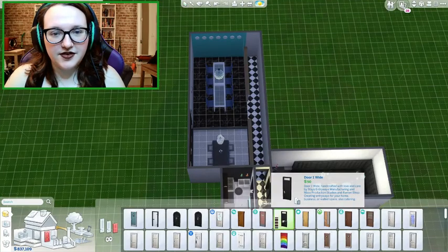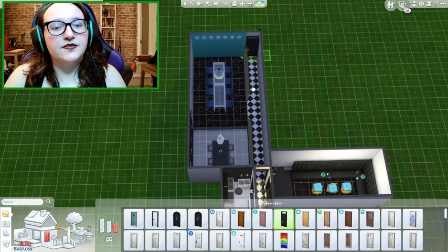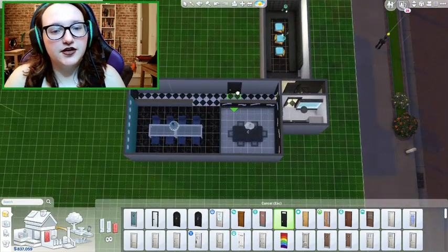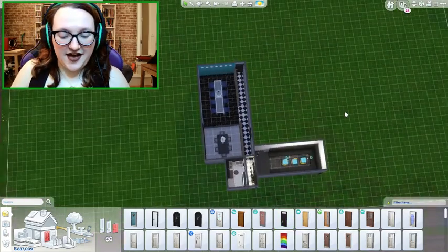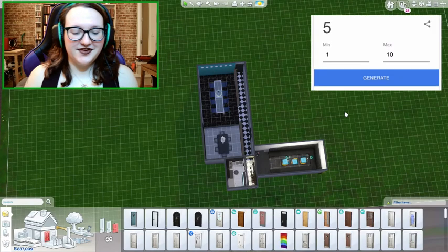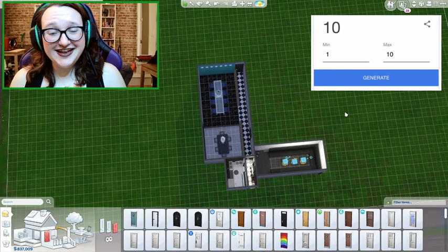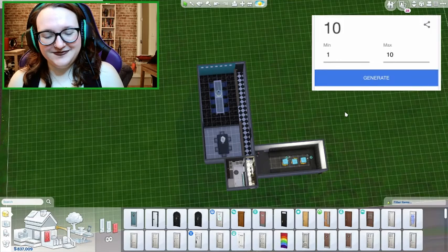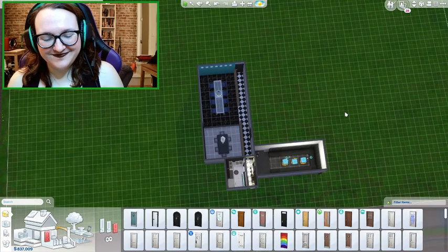Okay, I think we're going to put the bedroom over here. And then we're going to put a bathroom right here. So let's roll for the bathroom, I guess. Let's try the bathroom first. Okay, 1, 2, 3, 10. Again, 10, okay. 10 by 9. 10 by 9.